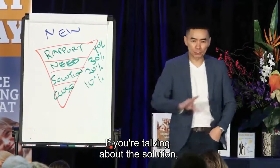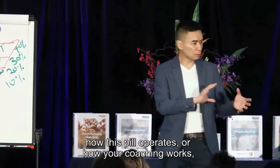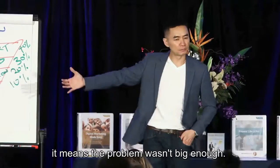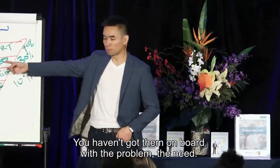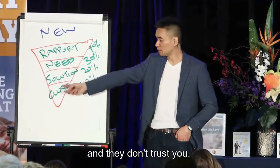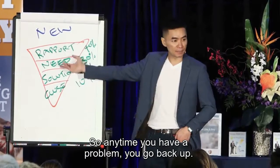If you're talking about the solution, how great your product is and what it does, how this pill operates or how your coaching works, and you feel that they're not engaged, it means the problem wasn't big enough. You haven't got them on board with the problem, the need. Maybe you need to go back to the top and they don't trust you. Therefore, they don't care about your solution. So anytime you have a problem, you go back up.